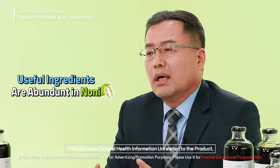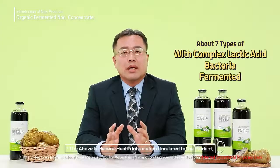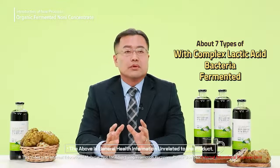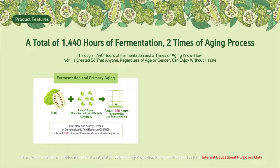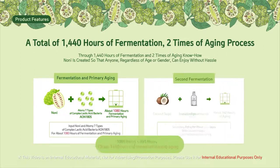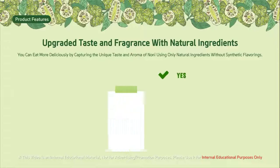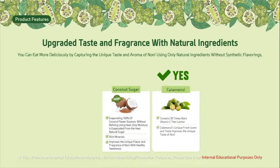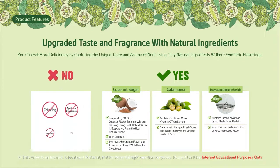Because noni has so many useful ingredients, about 7 types of complex lactic acid bacteria were used to ferment it. Therefore, the 7 types of noni specialized lactic acid bacteria are called Atomy 7 types of complex lactic acid bacteria. A patent on the manufacture of the items has been reported under Atomy's name so that only Atomy can use it. By using coconut, sugar, calamansi juice, and isomaltooligosaccharide, we were able to make a good noni to fortify the really useful parts of noni.